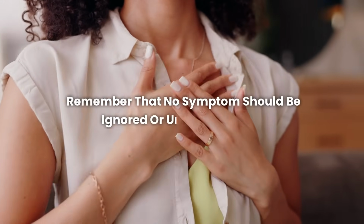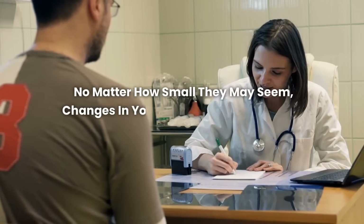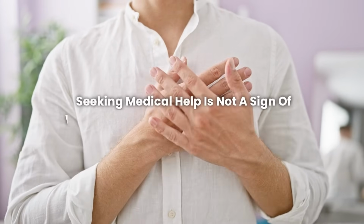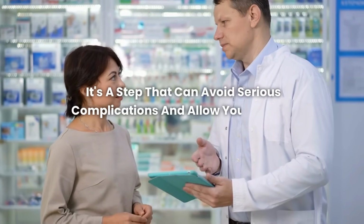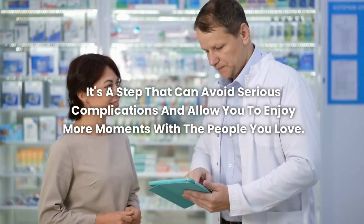Remember that no symptom should be ignored or underestimated. No matter how small they may seem, changes in your body are precious alerts that could save your life. Seeking medical help is not a sign of weakness, but of courage and wisdom. It's a step that can avoid serious complications and allow you to enjoy more moments with the people you love.